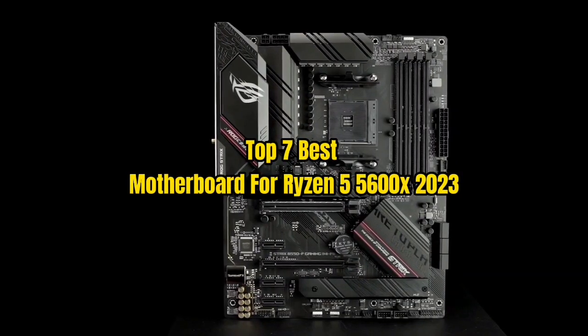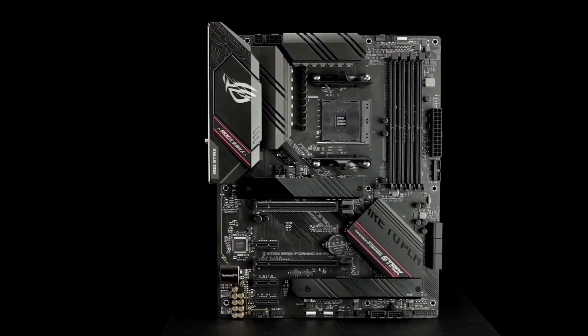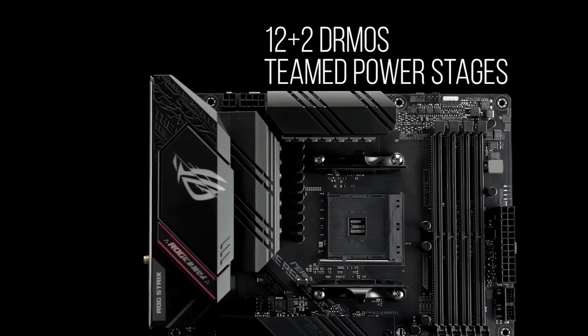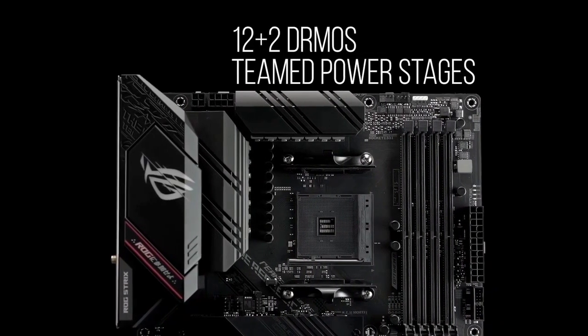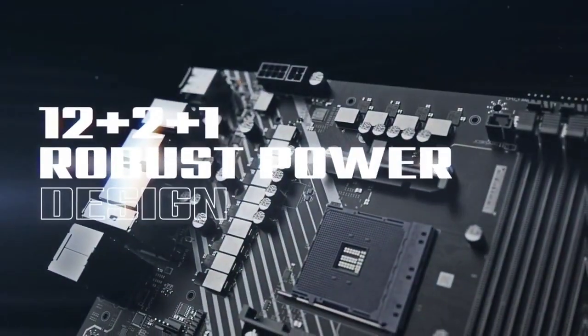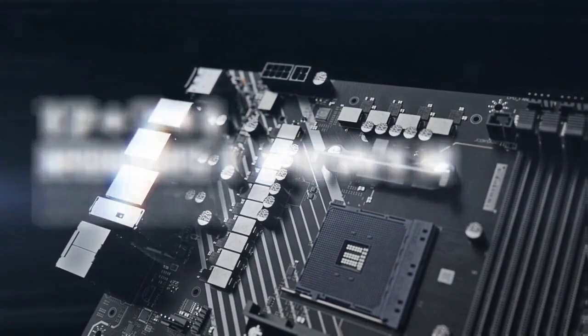Top 7 Best Motherboard for Ryzen 5 5600X 2023. Through extensive research and testing, I have put together the list of options that will meet the need of different types of buyers. So whether it's price, performance, or particular use, we have got you covered.